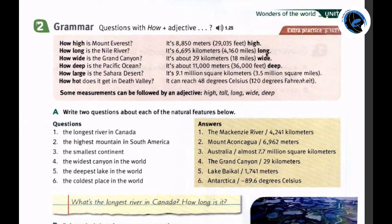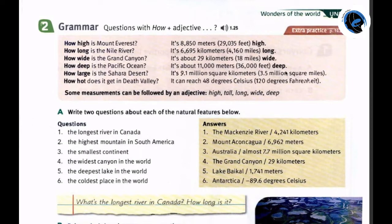How long? So you bring long at the end. How long is the Nile River? It's 6,695 kilometers long. How wide? You bring wide again. How wide is the Grand Canyon? It's about 29 kilometers wide. And how deep? You bring deep at the end. How deep is the Pacific Ocean? It's about 11,000 meters deep. 11,000 meters deep. Oh my God.